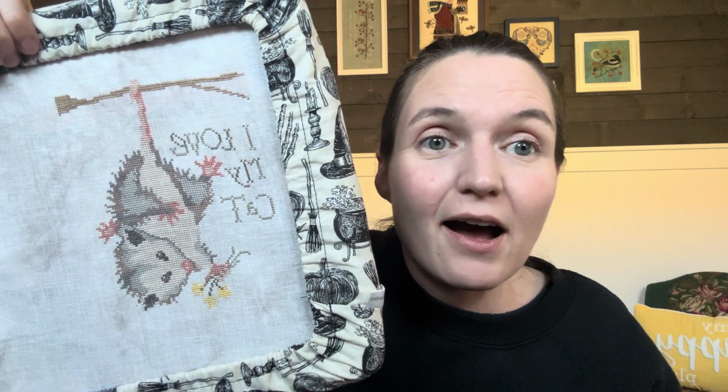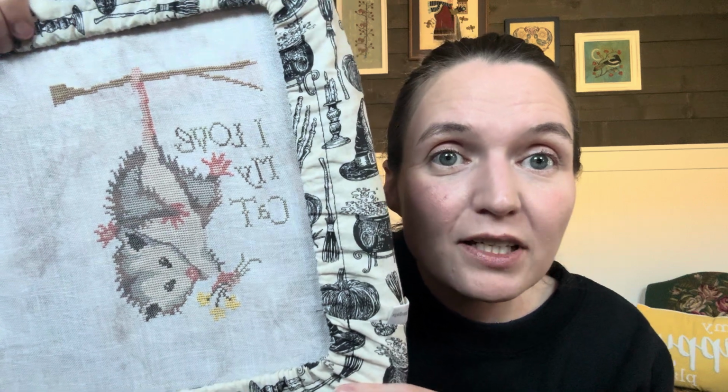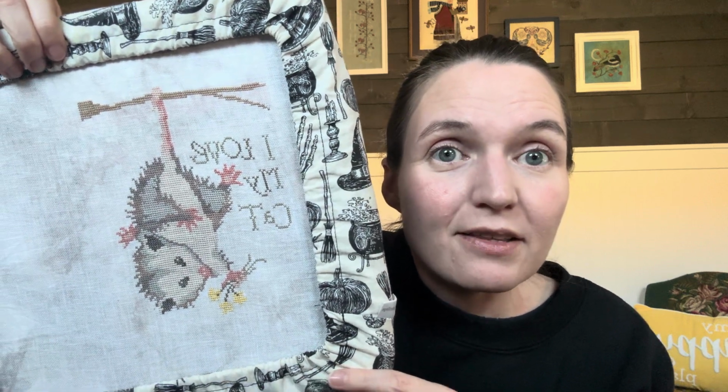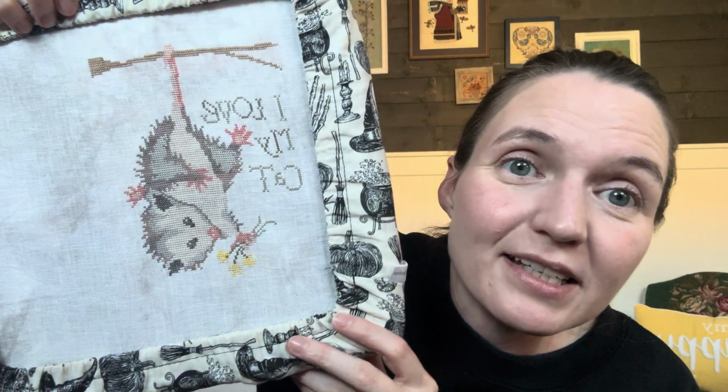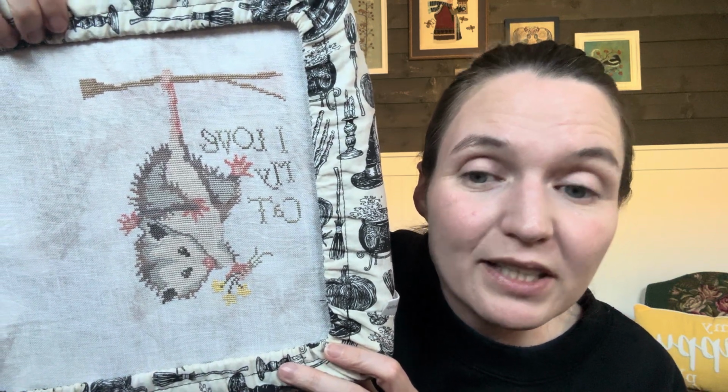I stitched the whole thing over 2, with one piece of floss, which I very rarely do. I feel like it mutes down the color. I told some of my cross stitch friends that stitching it with only one piece of floss over 2 made it prim, because he doesn't pop on the fabric. He looks more prim. But it's the exact look I was going for. So it turned out really, really good.